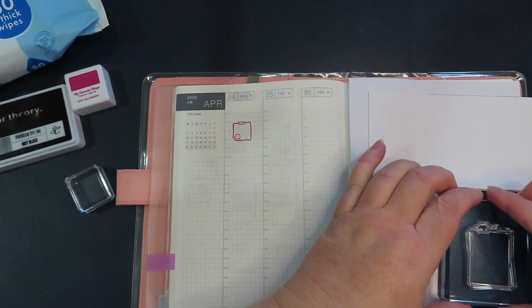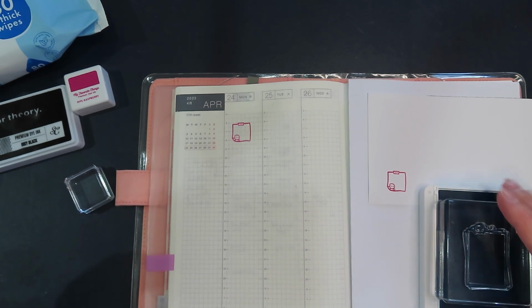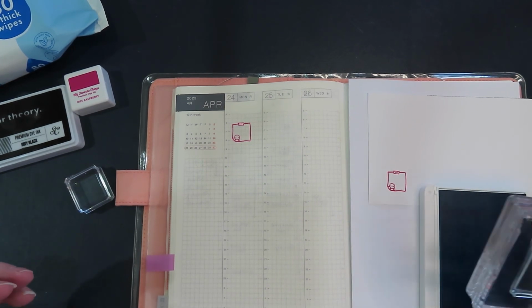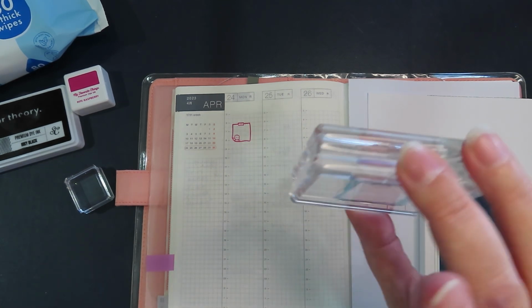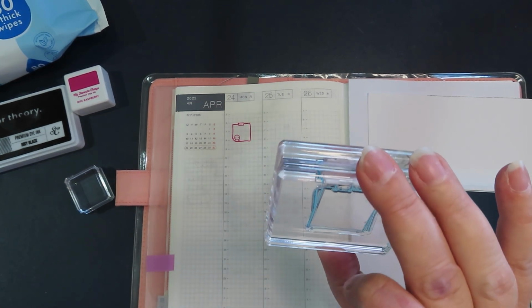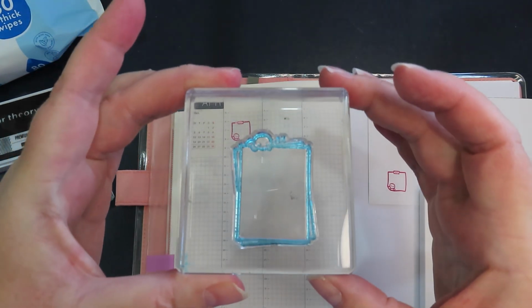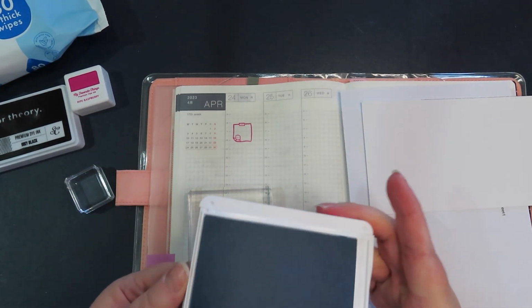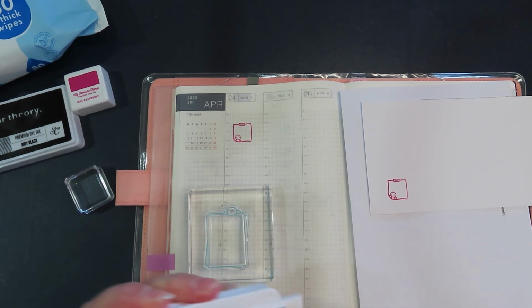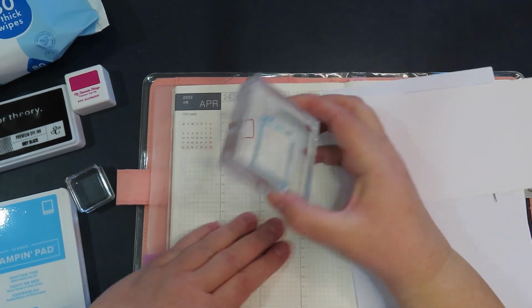Let's go. Right, so I am putting my stamp on the stamp pad this time, and I will look, and you can see I'm kind of holding it like this, but I will look to see if the ink is covering everything. So this is a really big stamp pad, so I want to get this closed because I want to try and minimize mess as much as possible.